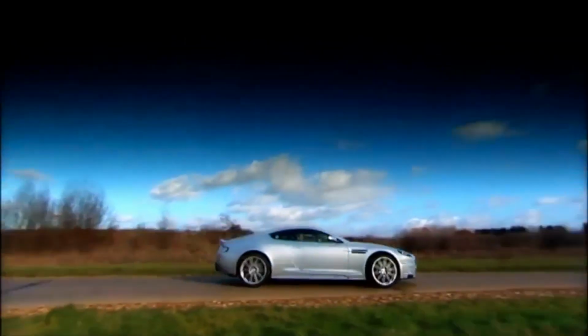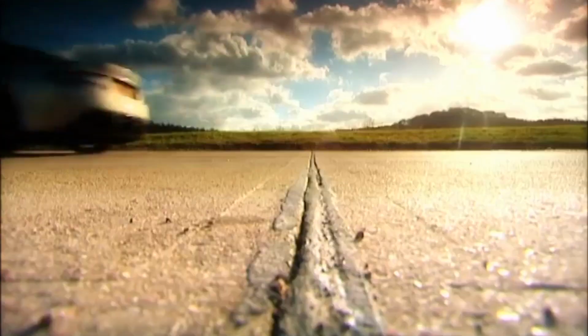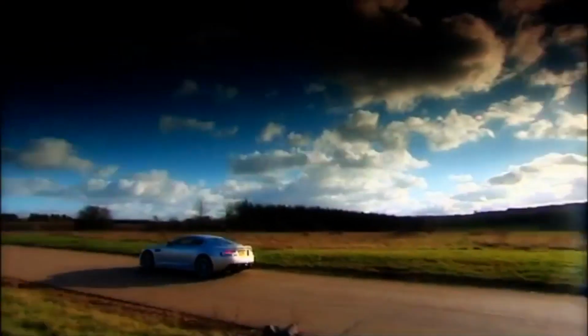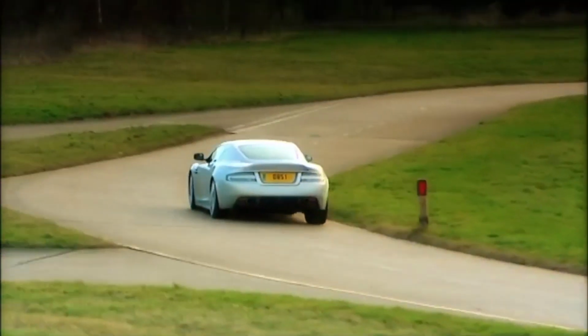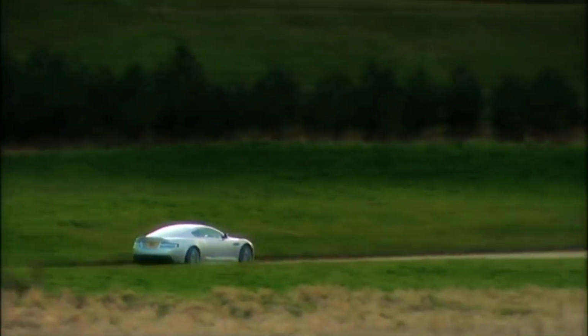One of the major delights is the ride quality. Trick new adaptive suspension is standard, and sensors constantly monitor everything from throttle position to the amount of steering to work out the best damper setting. It's the kind of car that will cope equally well with every surface between here and Monte Carlo.